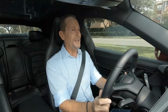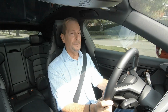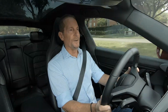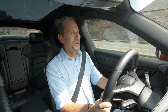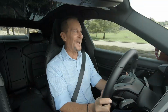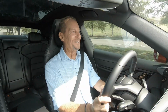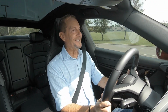I think I can go a long way in these seats. Very comfortable, heated and cooled, which is always nice. Really good visibility for a car like this. And that noise, boop, just a cool sound. Oh, it makes me giggle. Again, more miles of smiles.